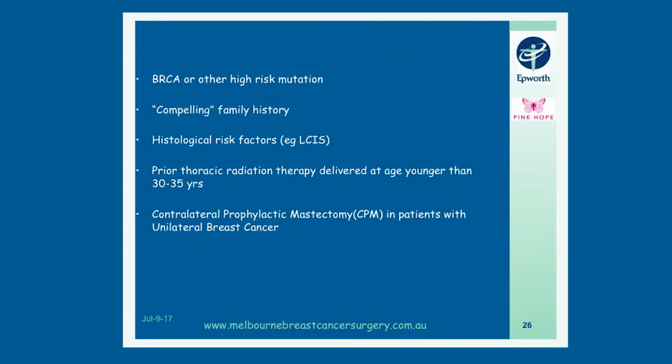Generally, they fall into several categories. Women with known high susceptibility gene mutations, usually BRCA gene mutations; a compelling family history in the absence of a proven mutation; a variety of histological risk factors, which we've heard about before, particularly probably LCIS; women who've had previous radiotherapy to the chest wall area, delivered at a young age, usually less than 30 or 35; and the large group of women who may be at elevated risk and have had a cancer in one breast. For the purposes of the rest of the discussion today, I'll put them to one side because that's a whole discussion in and of itself.